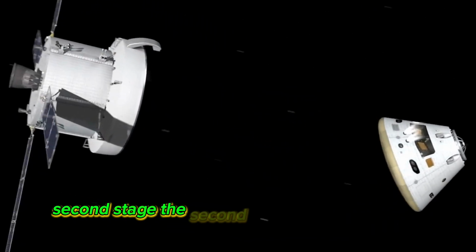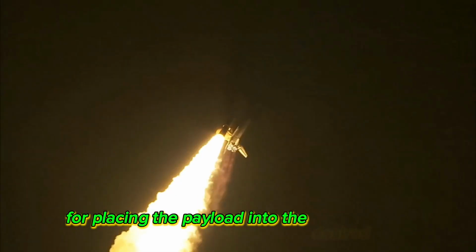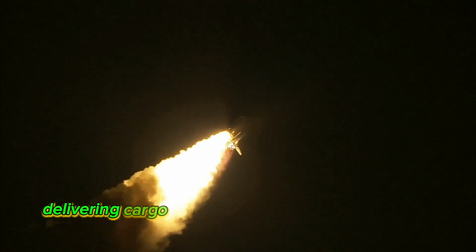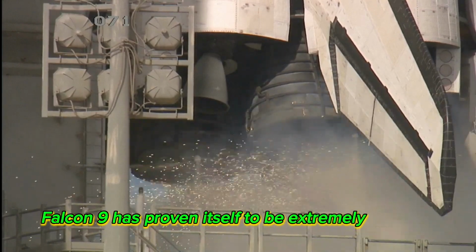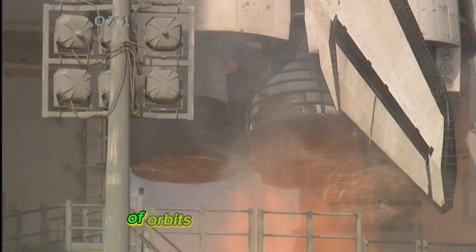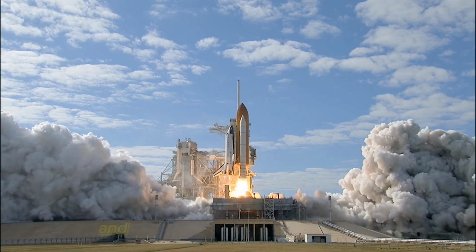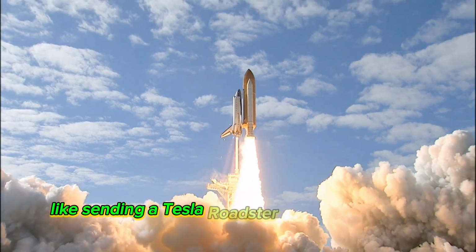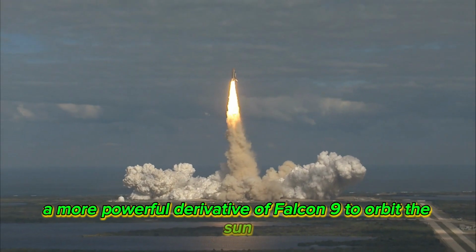Second stage. The second stage is powered by a single vacuum-optimized Merlin engine and is responsible for placing the payload into the desired orbit. This stage is expendable, but it plays a critical role in the final phases of each mission, whether it involves launching satellites, delivering cargo to the International Space Station, ISS, or deploying crewed missions like NASA's Crew Dragon. Falcon 9 has proven itself to be extremely versatile, launching payloads into a variety of orbits, from low Earth orbit, LEO, to geostationary transfer orbit, GTO, and even on interplanetary missions like sending a Tesla Roadster aboard the Falcon Heavy, a more powerful derivative of Falcon 9, to orbit the Sun.